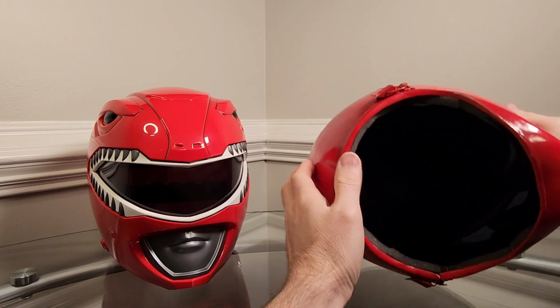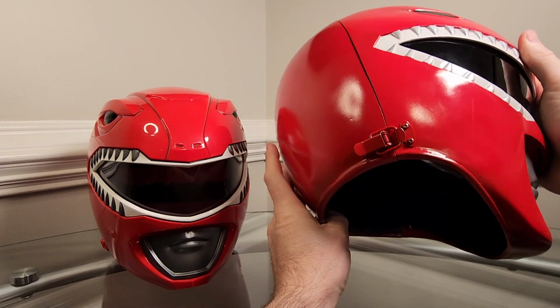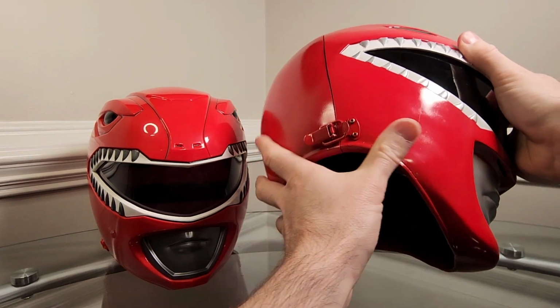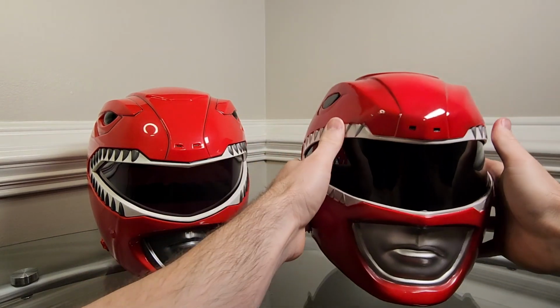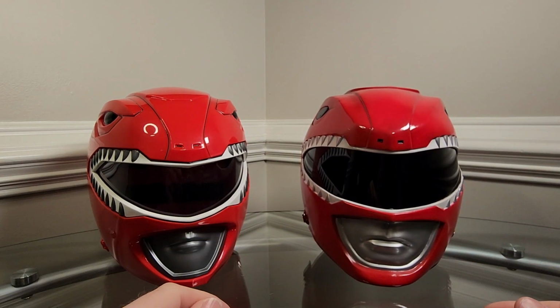The inside is a foam. There's no straps, and this will actually fit below the chin, really nice. You can see the nice big arch going across the bottom here, so it goes below your chin, covers your whole head, and this fits nice and snug. The only problem with this helmet is it's kind of hard to breathe in it, just because of how heavy duty it is and because of how much foam is in there. But as far as looks and feel, it's fantastic.